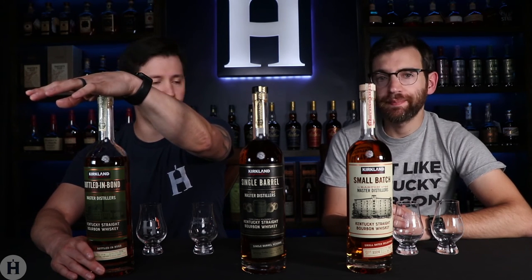So I guess we can go over that, too. This is $27.99 in our state. I think it's like $19.99 in some other states, for a full liter. This single barrel costs $43.99 in our state, Michigan. It is $33 or $36 in other states. Okay, this is $36 in Michigan and $29 maybe in other states. I've got to get back to you on that one, but it's less than $36.